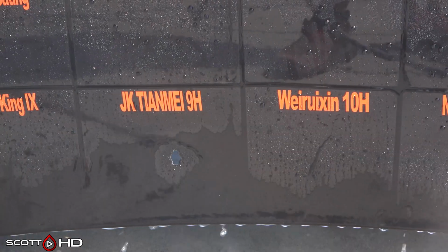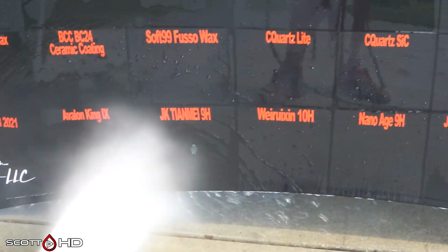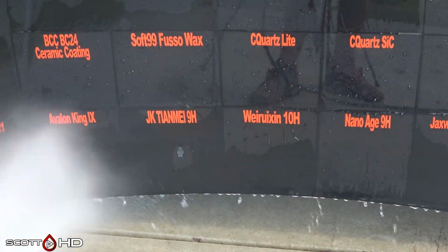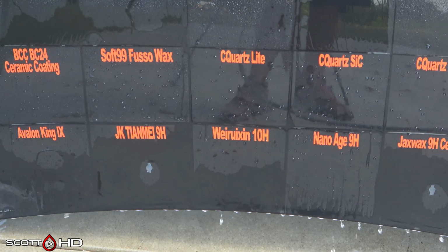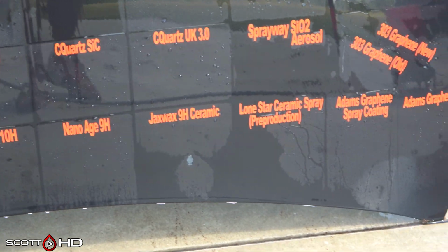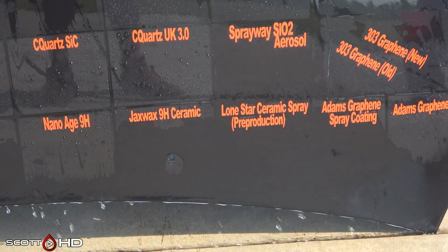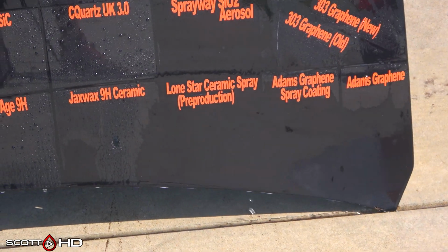Warizen 10H. It looks like it's doing all right, but a little bit weaker than Nano Age right next to it. So if you compare all 4 of them side by side, Nano Age is definitely more hydrophobic, then probably Warizen and Avalon King tied, and HK Tianmei last out of those 4. So again, none of those what I would call weak, but getting very close. Jaxwax 9H, that's kind of in the same boat. I think with the Jaxwax, we're not going to call it weak yet, but it's getting really close.